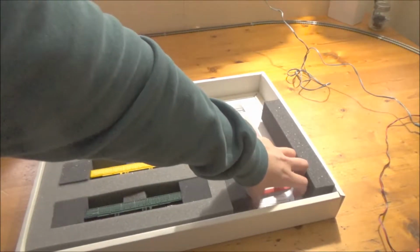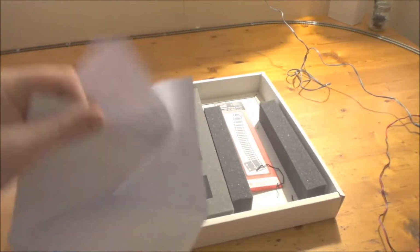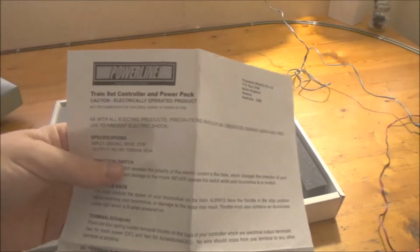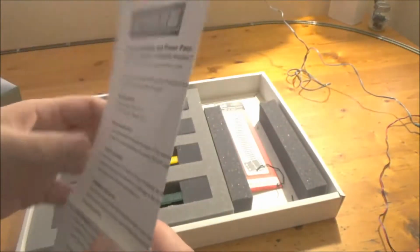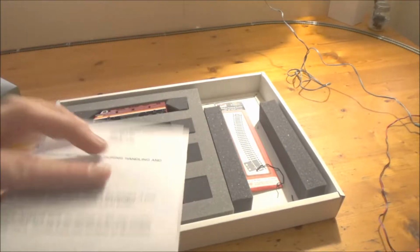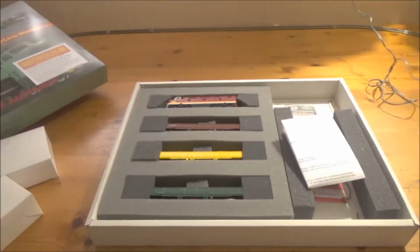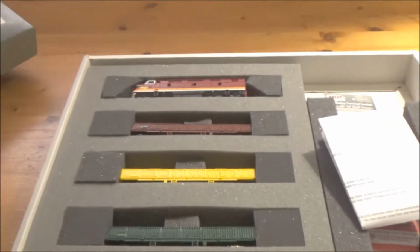The instructions. But as you can see, I've taken out all the track already and set it all up. So obviously this would tell you how to look after it, how to do maintenance, how to oil it, all that kind of stuff. Once I look at the instructions, one of the most boring parts about getting these things, that'll do. Anyway, let's have a look at the engine.